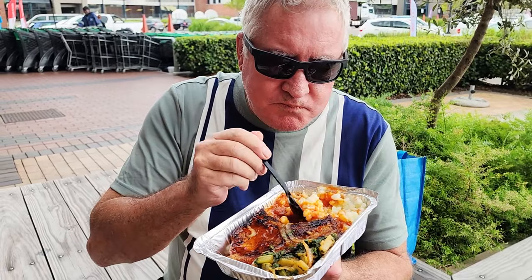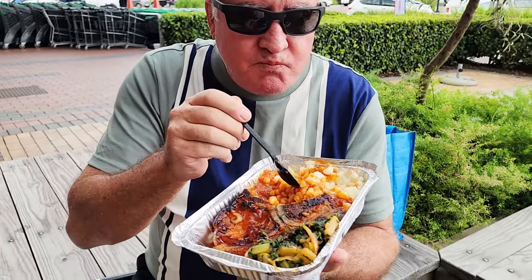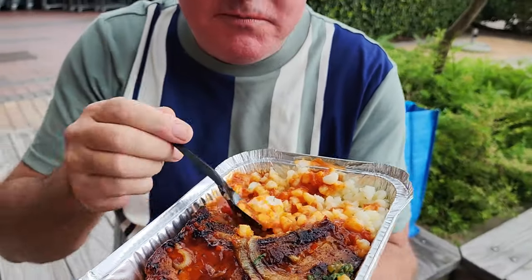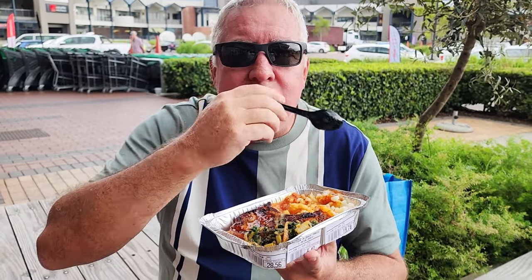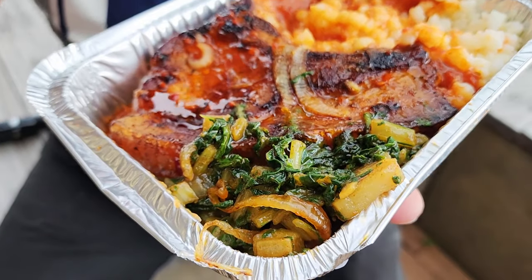For those that don't know, samp is a white corn. It is, and it's broken a little bit. And it makes it taste like corn on the cob that's been taken off. It's like each little piece is an individual corn on the cob thing, but cooked creamy and soft. Yeah, it's so flavorful. Oh, that gravy is so good. It has a little bit of spice to it because obviously we're in South Africa. The potato in it. Potato and spinach. Wow. And perfectly seasoned.